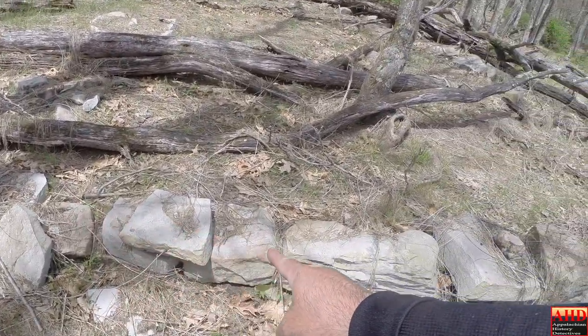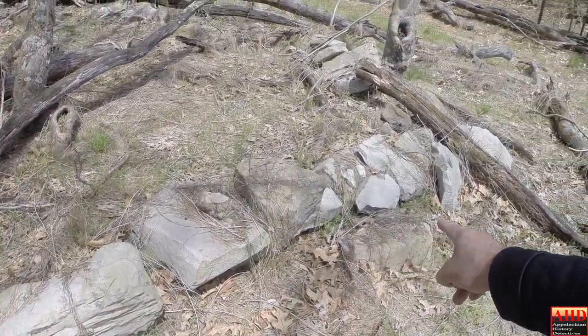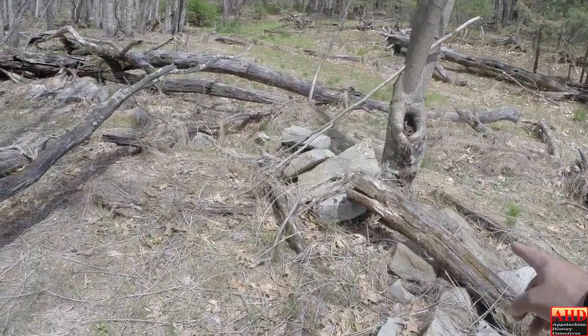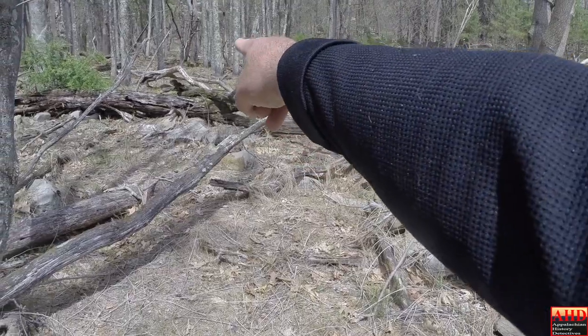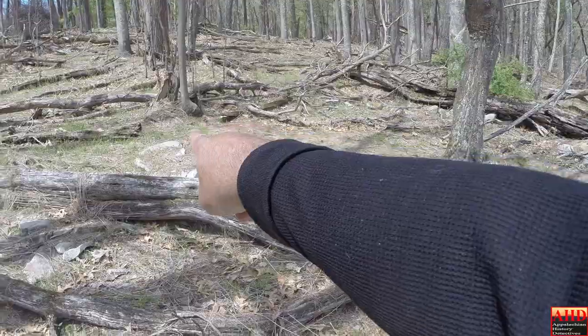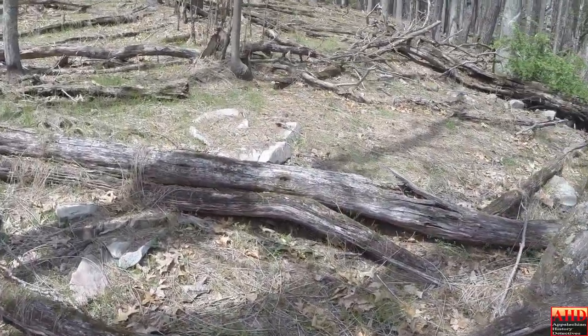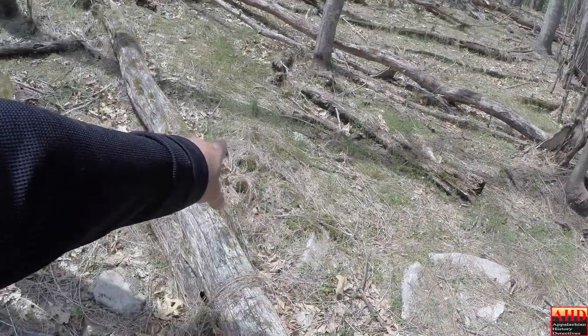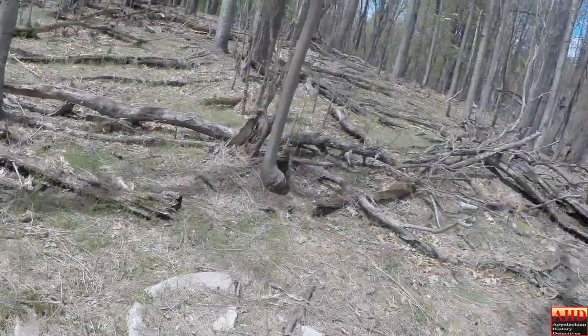Here is the foundation right here, and I would think this is an awfully robust. It goes out that way, out where that tree's down, and it comes across this way, and it comes across here. And guess what? This is where a foundation of a hearth of a chimney was, and there's the chimney stack. So I honestly don't know if I found a pioneer house site or if I found an old cabin.